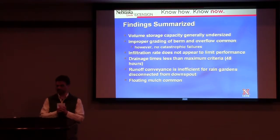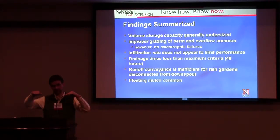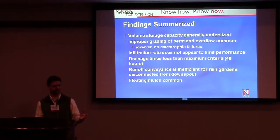Okay, so summarizing the findings on the rain gardens, the volume storage capacity was generally undersized compared to our water quality volume storm. That was due to improper grading of the berm, and overflow was common because there were low spots in the berm, not at the outlet structure. We didn't have any catastrophic failures. We didn't give it the 100-year storm or anything like that.